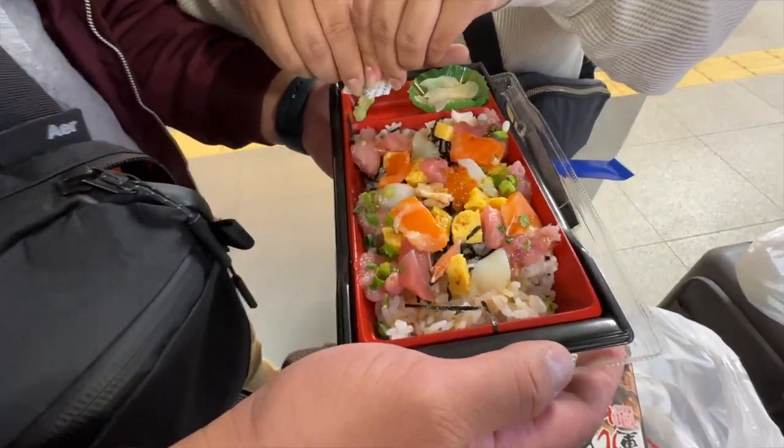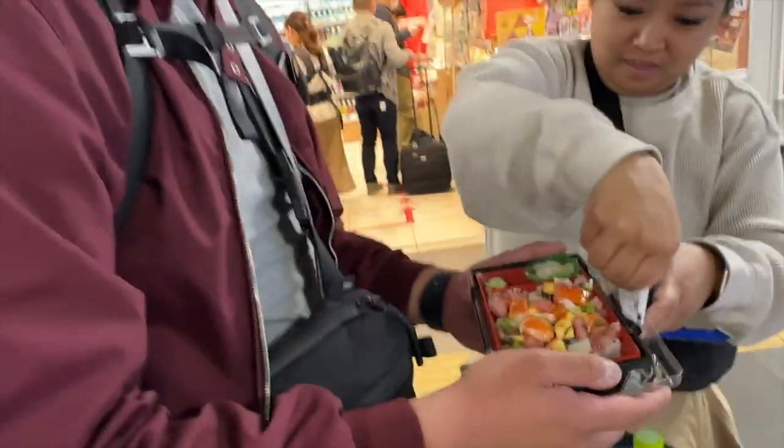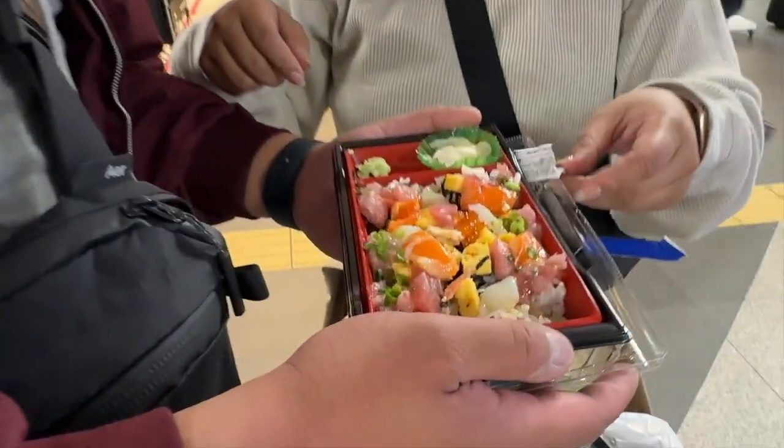Oh my gosh. Wait. So good. How much was that, Sean? 800 yen. This was 800 yen.